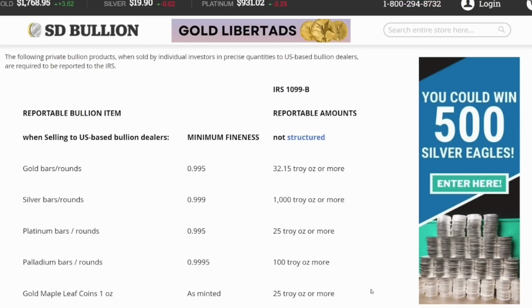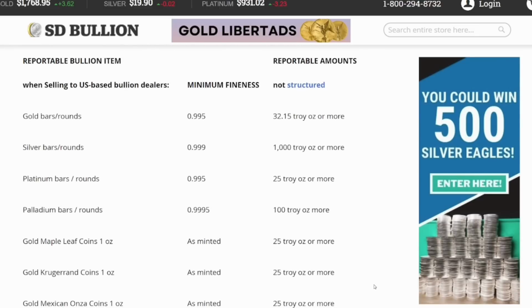Let's look at the specific types of gold coins now and silver coins that would trigger a 1099B form. The first is gold Maple Leafs, 1 ounce coins in 25 troy ounces or more. So if you sell 20 1 ounce gold Maple Leafs, you're not going to have to fill out the form. It's only if you sell 25 or more at once. Okay, and the reason they have Maple Leafs is because our country to the north, our neighbor is Canada, and obviously people could be smuggling gold in from Canada and then selling it for cash, and so that's why they have the Maple Leafs listed.